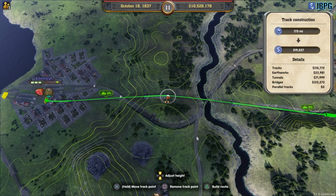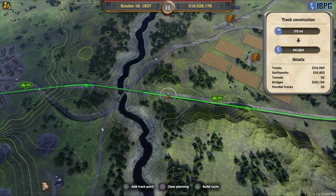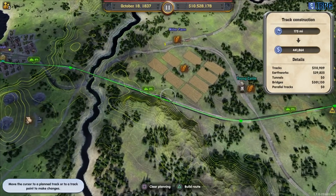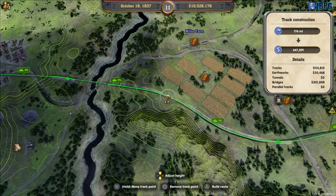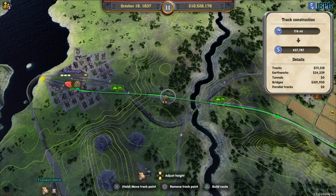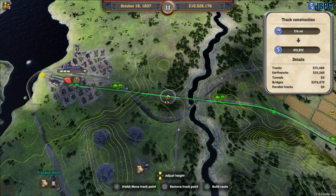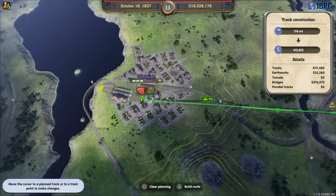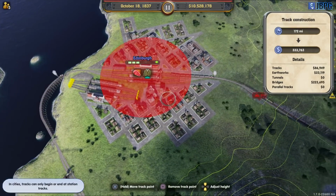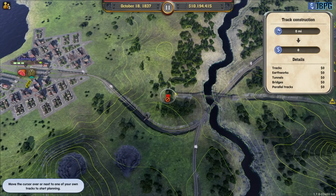We can at least try and keep it comfortable on the opposite end. If I route this that way, can I make any change? That's 6%. It's 6% or nothing, isn't it? So, given that, if I take that marker out, build my line there, like that.